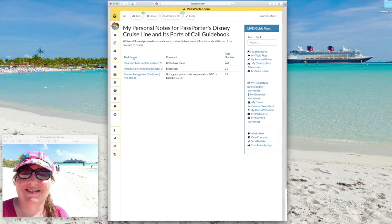Now, I know how much deliberation goes into picking shore excursions, or port adventures as Disney calls them. So I also made a tool to help you with that as well. Now, while you're reading about the port adventures in our port chapters, you can click on the plus symbol in the upper left corner of the information block to checkmark it.